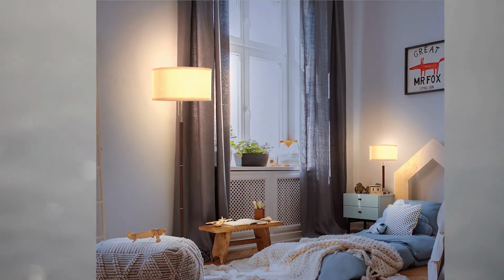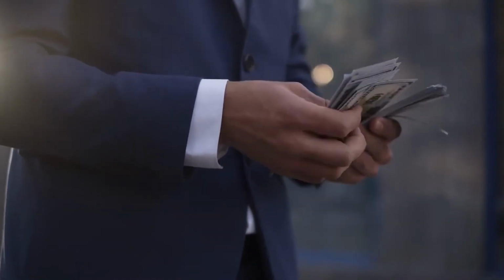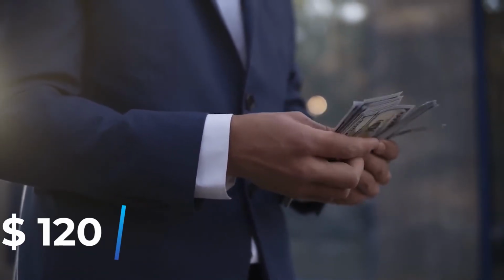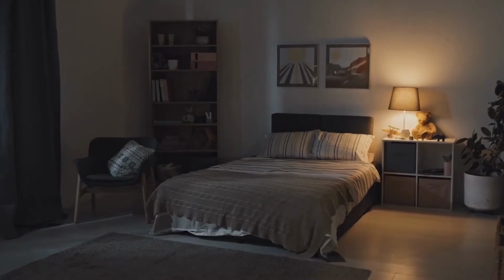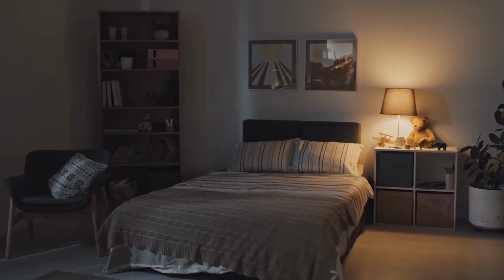Plus, its LED bulb is ultra long lasting, ensuring maximum efficiency. While not the cheapest option on the market, the $120 price tag is still very reasonable, especially considering the quality of the lamp. And if you're into smart home devices, then you'll be very happy to know that this lamp is compatible with them too.